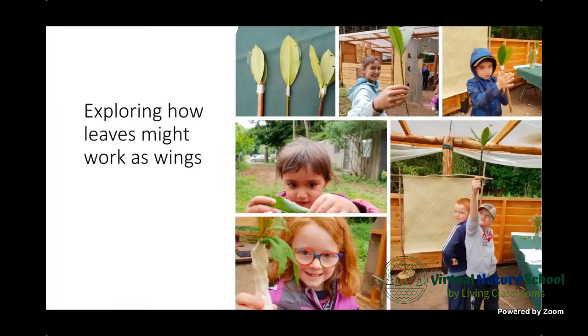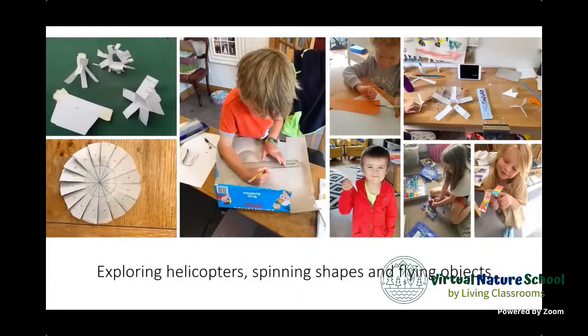Some of us have been inspired by attaching lots of leaves, and so we've attached 10 leaves. Other people have made it very simple and gone for 2. Either way, it's required us to climb up gates. We've had to climb up trees to give us our sense of launch. We've been exploring helicopters, spinning shapes and flying objects. And to do that, we've looked at recycling paper and taking apart cardboard boxes.